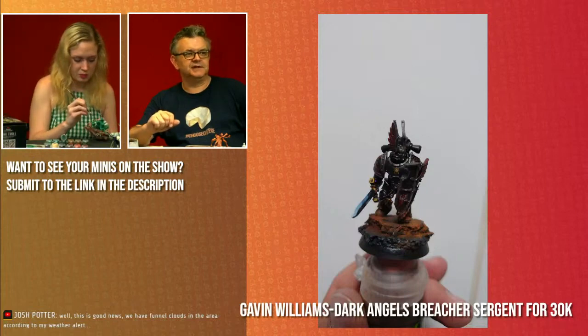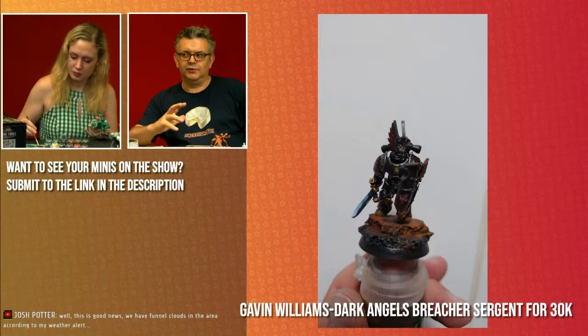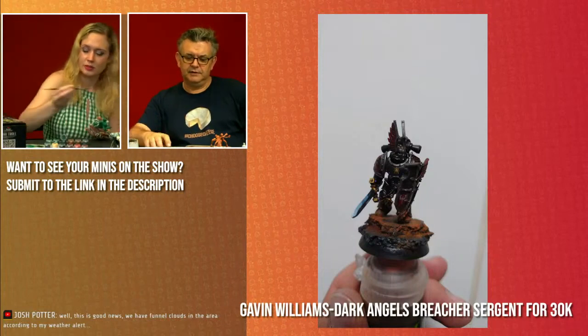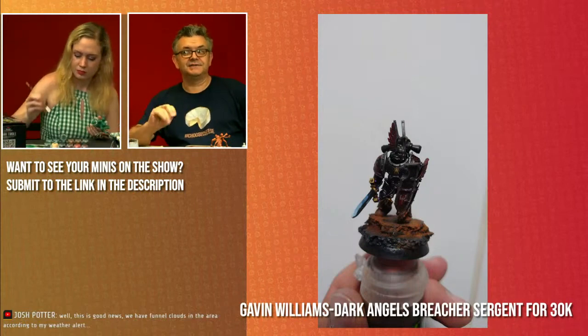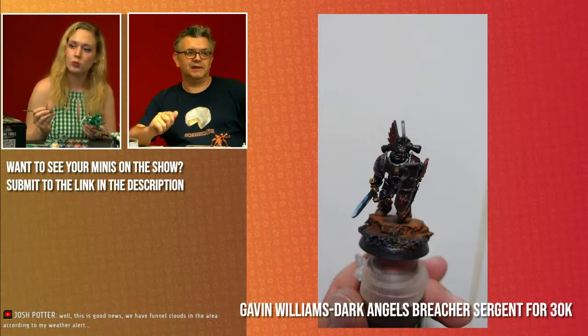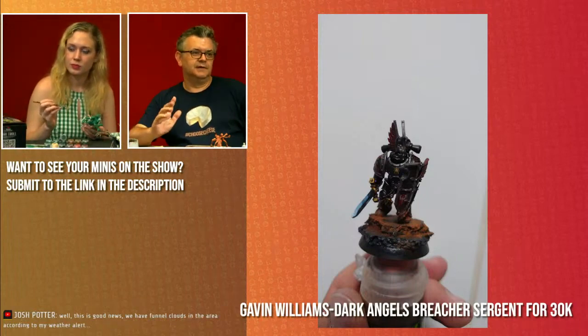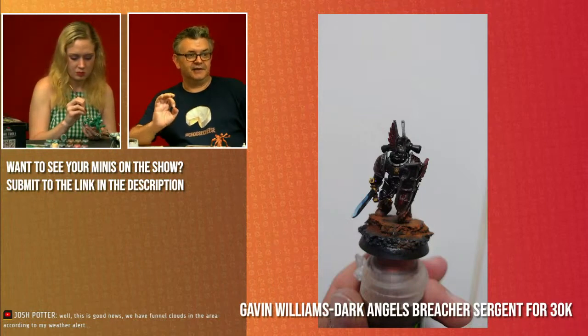With the Dark Angels in 40k, they are a deep green, kind of like the Black Green from Vallejo. But in 30k, so 10,000 years earlier, their armor was black, and they have a lot of black, red and bone. Gavin's done a great job there with all that silver trim. He's also picked out a lot of rivets as well, which is nice.